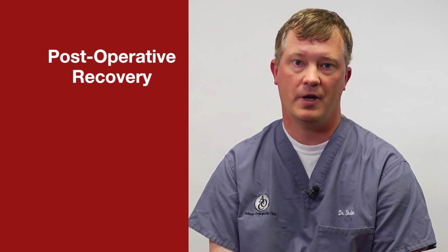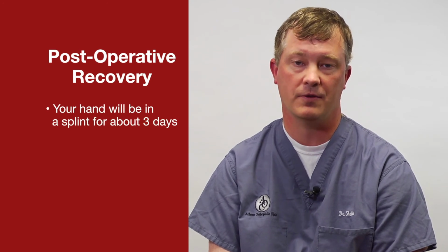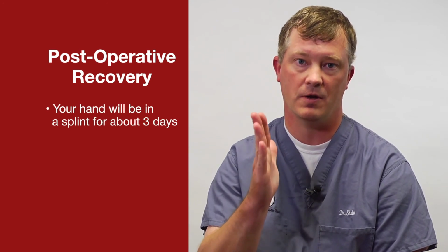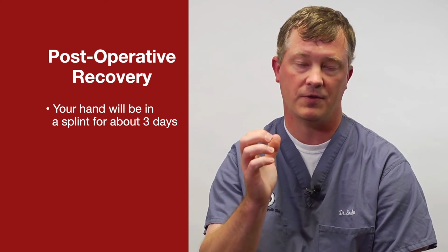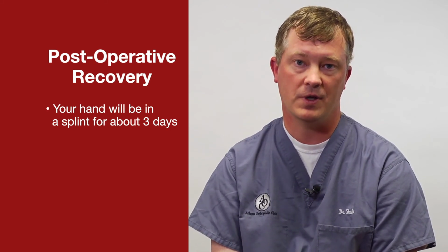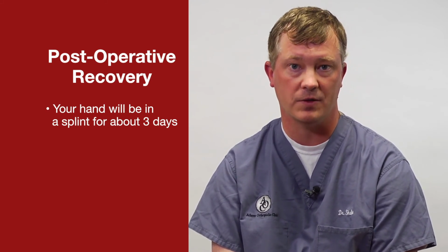So after surgery, things to expect, we typically put the hand in a splint for approximately 3 days. It maintains the finger in full extension. It's hard to get extension back after surgery if it's been flexed for a long time. After those 3 days, you can take the splint off at home and really start to work on using the hand as much as possible.